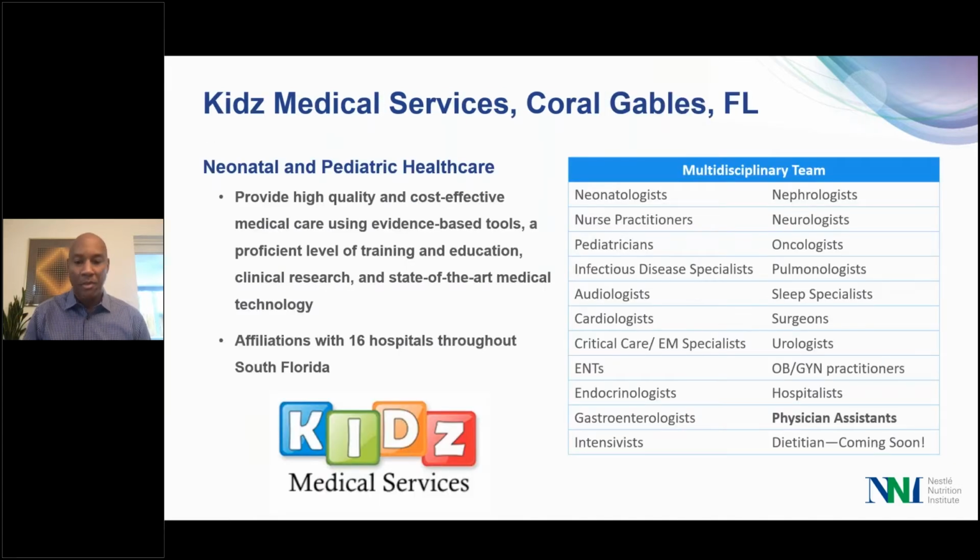So Kidz Medical Group headquarters is in Coral Gables. Again, like I said, we cover most of South Florida. We're affiliated with 16 different hospitals. I only work for the pediatric GI group, and we are in the Hollywood region and Broward County.